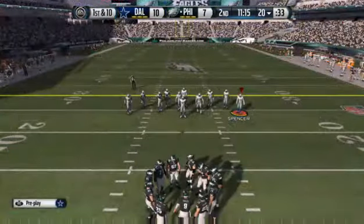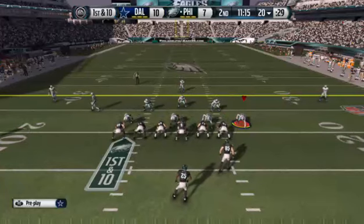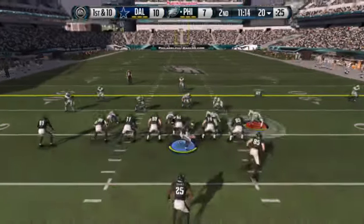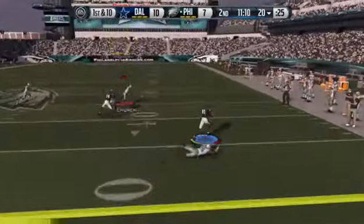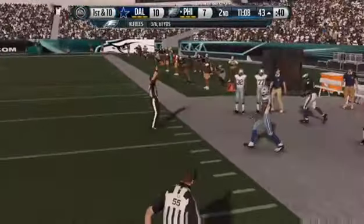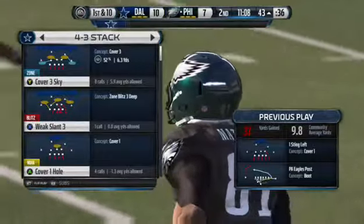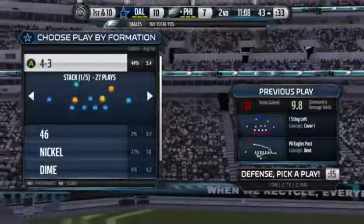They come to the line of scrimmage, first down. Play action fake, and Matthews has got it, first down. The defense goes for the run fake, and that's why he has time to throw the football and makes the completion. Good job.